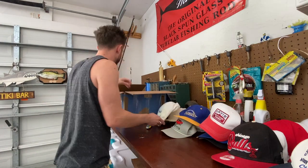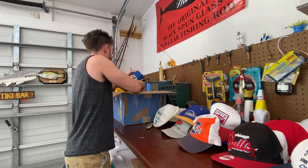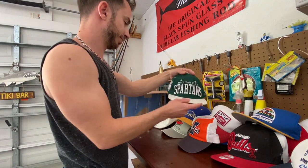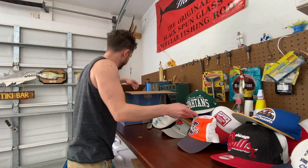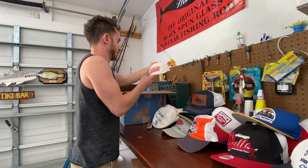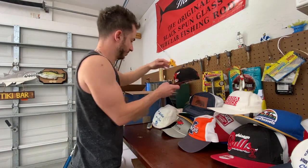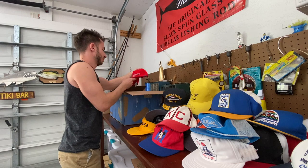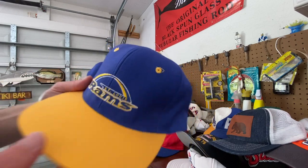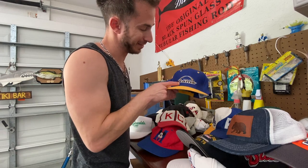Bar and Grill. Cool. University of Illinois hat. Vintage Denver Nugget hat. Michigan State Spartans hat. That looks like a California hat. Indiana Hoosiers. Another Chicago Bulls hat. Corduroy hat, steamboat, that's kind of neat. That's pretty cool. St. Louis Rams hat, lights up, the one with the batteries.